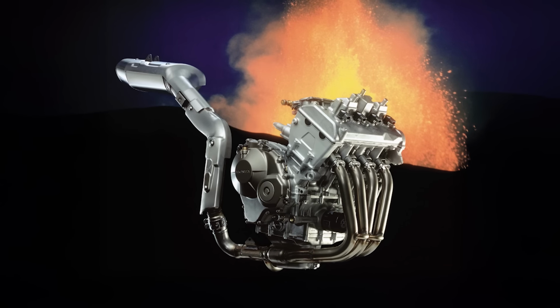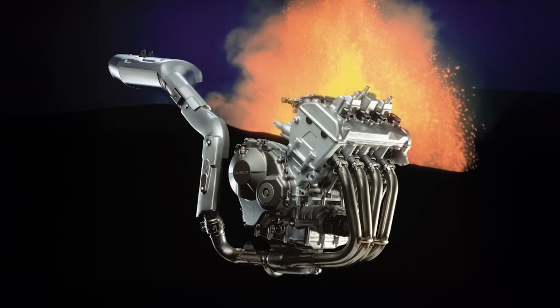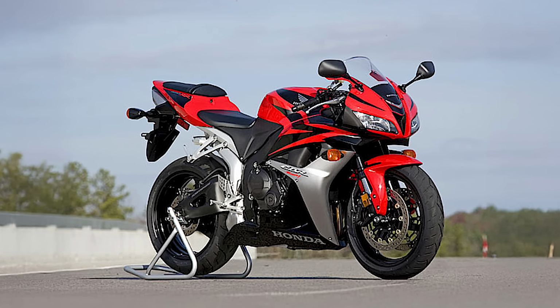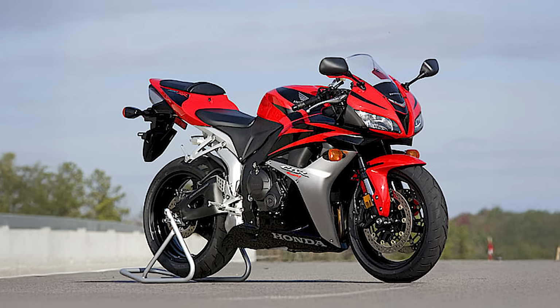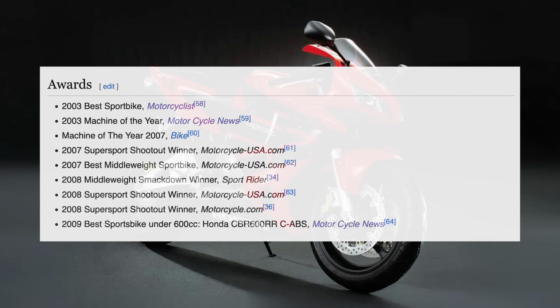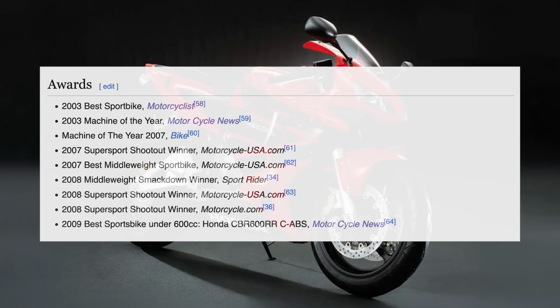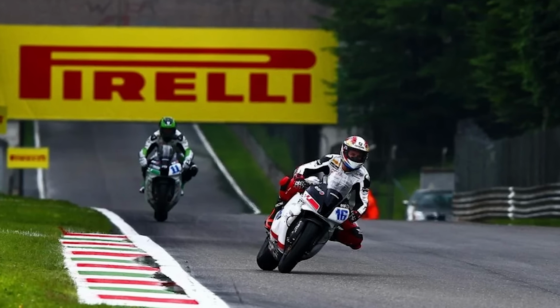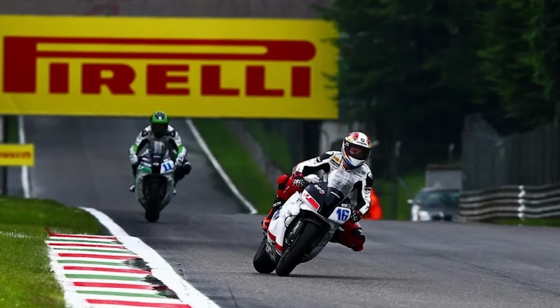The 599cc inline-4 makes about 117 horsepower and can, in theory, reach speeds nearing 160 miles an hour if you had enough runway. The CBR 600RR was updated here and there with improvements to the suspension and chassis and general weight reduction. In the mid-2000s, it won multiple Best Sport Bike awards from publications like Motorcycle Magazine and Motorcycle News. It had plenty of success in World Supersport as well, having attributed to 8 different rider championships over the last 20 years.